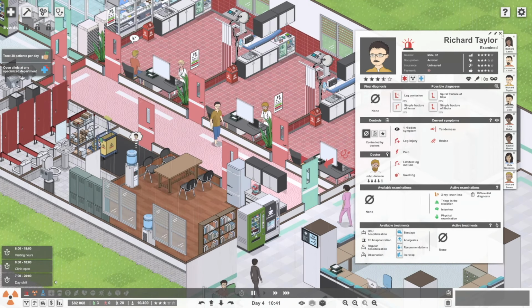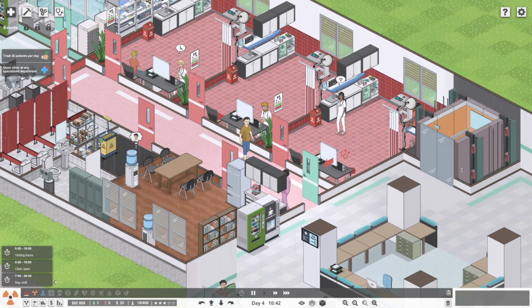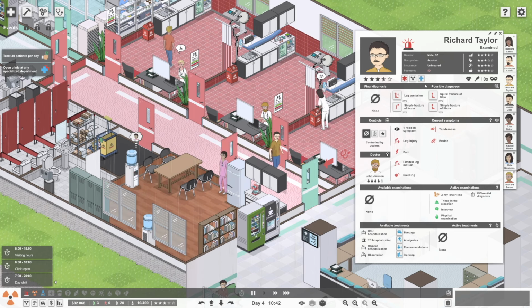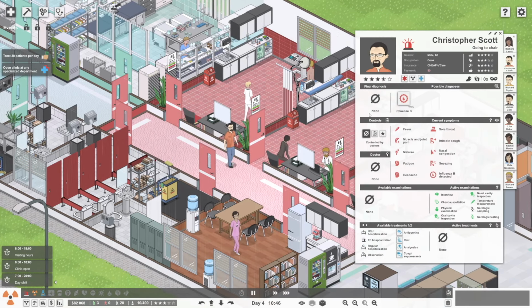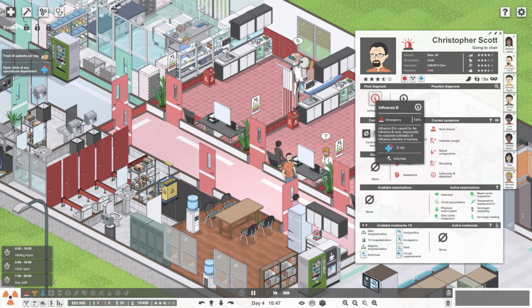Okay, he's going to get an x-ray because we can't tell if it's a break or a contusion. Even then, we can't tell what part of the leg it's on. So he's just going to go get a quick x-ray. Okay, what have we figured out from you? It is influenza B, 100% confirmed.